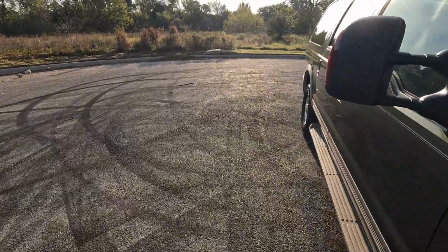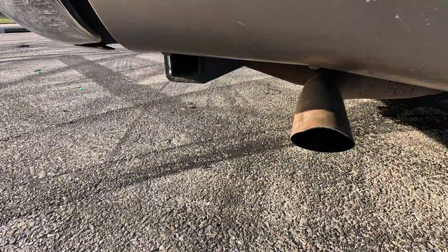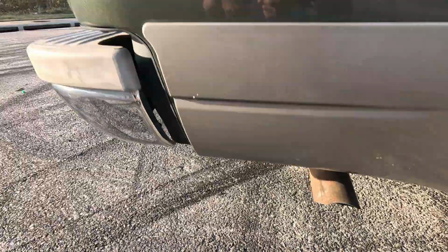One of those belts is chirping just a little bit, and it just started after we detailed it. So I think it got a little bit of moisture. There's a little bit of moisture on one of the belts. So I think after I drive it around a little bit, that chirp will stop.